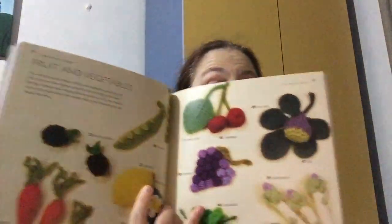Look, honestly, fruit and veggies. Seriously, fruit and veg. I mean, have a look at that. Look at those grapes. How gorgeous. So there's a little bit of everything. So you can bet that I am going to be having some serious fun with this.